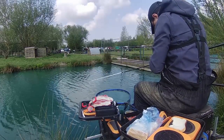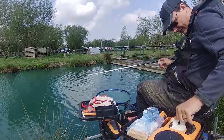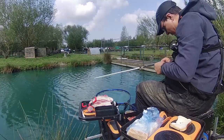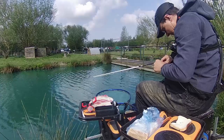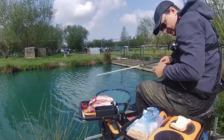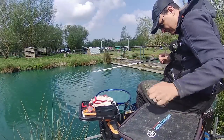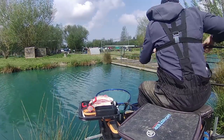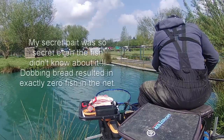So let's start fishing. My opening gambit is to have a little look at dobbin. Not something that anybody else is going to be doing, probably. The bread's a little bit dry because it's stuff I had in the freezer from winter. But I'm not fishing with it all day, so I'll be fine. You want nice slow sinking bait.